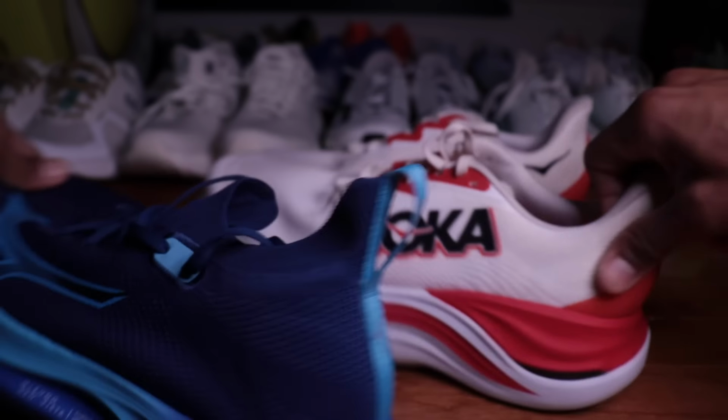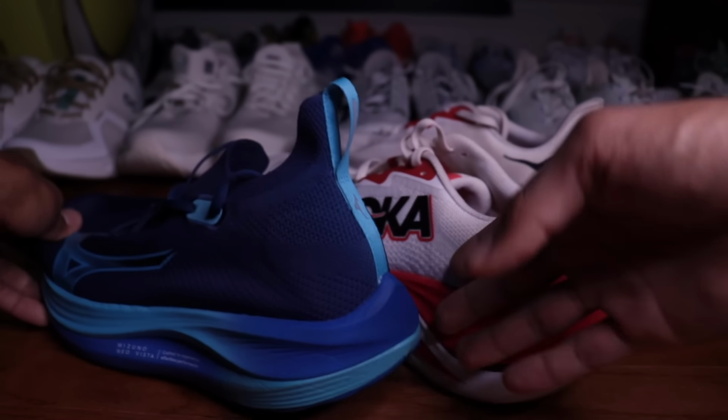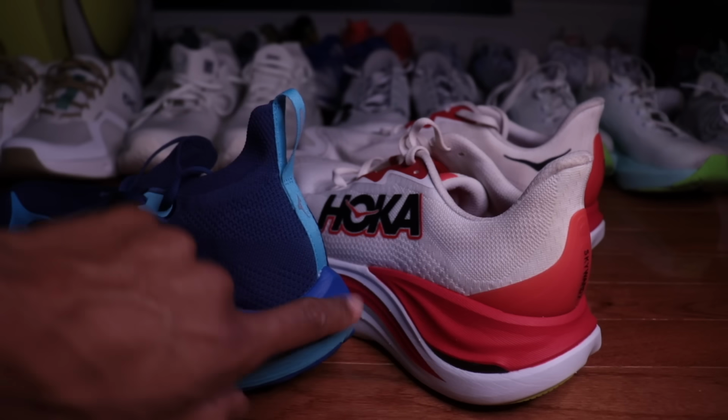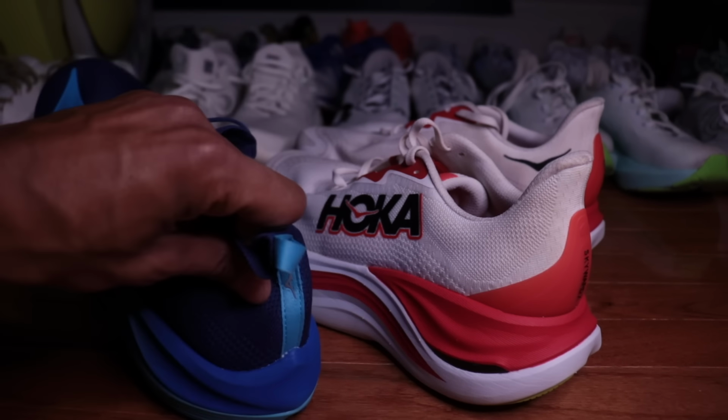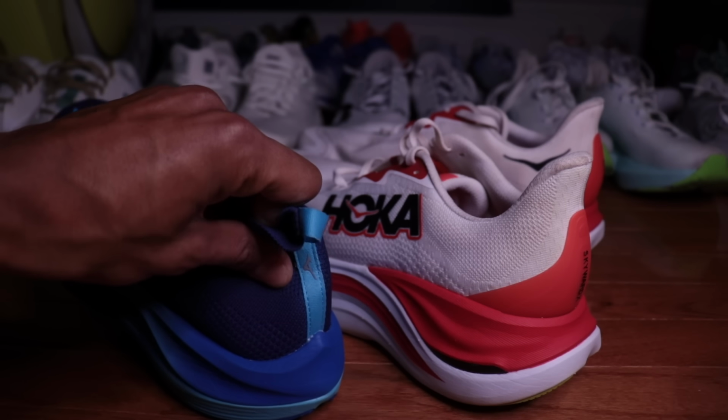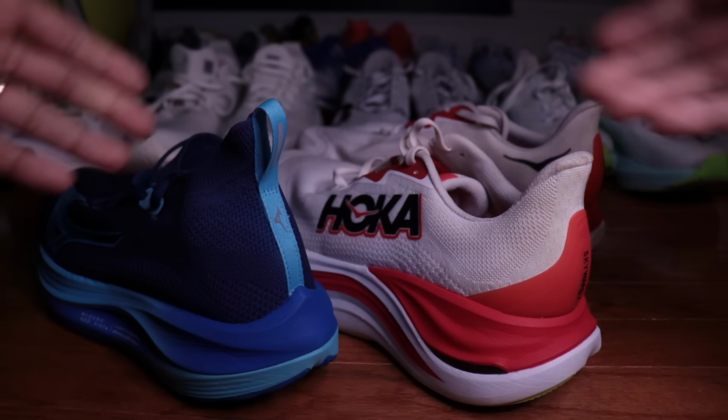And that's the other thing about the Neo Vista versus the Skyward X. If you take a look at the back here, the Mizuno does this with a lot of their shoes. They have a cutout right here, so you can't really land in the back if you're more of a heel striker.